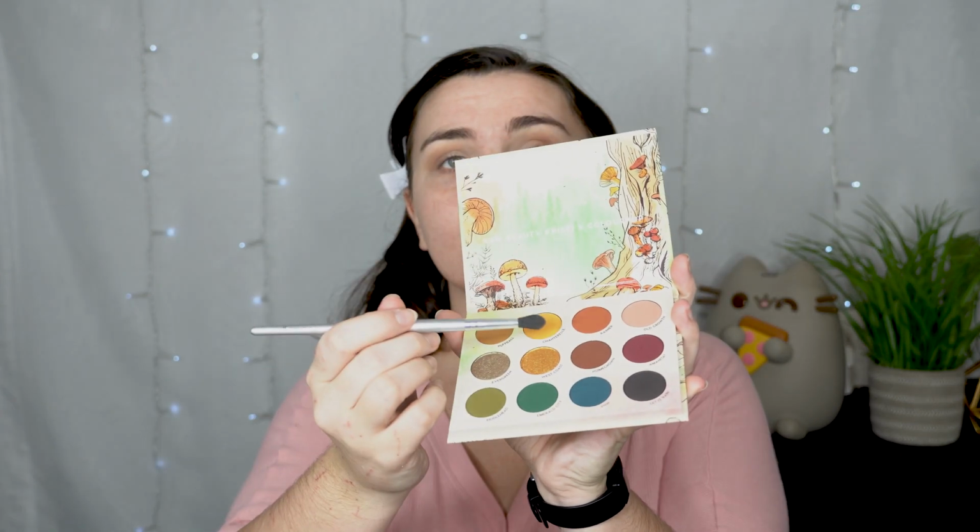Now, I was debating on doing a green look just because I keep seeing everyone do a green look, or one of the purpley pinky shades. Oh, that's so pretty. I think I'm gonna actually go in with Chanterelle next, which is that second yellow shade, and tap off the excess because that was quite a lot. Take that in my crease area, blending it outward.